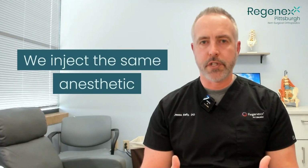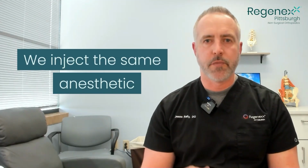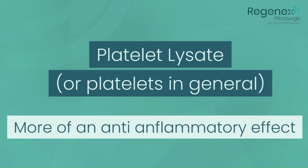When we're doing more therapeutic nerve blocks, we're usually using the same anesthetic, usually in a lesser concentration, to inject around those nerves, but we're also using materials like platelet lysate or platelets in general to help provide more of an anti-inflammatory effect around the nerves and help with nerve recovery and nerve healing, so that we can reduce pain in areas where people are having nerve inflammation and pain.